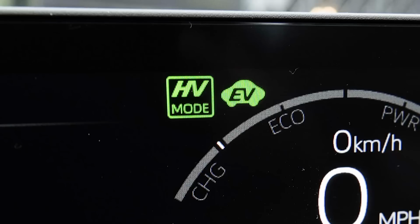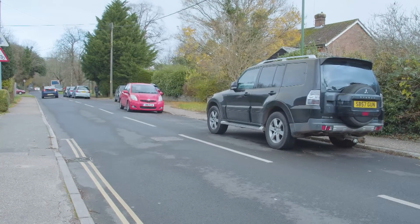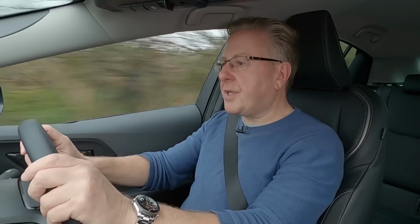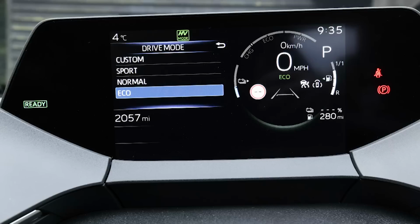On the move, you can select an EV mode or use a hybrid setting that will work with the sat-nav and uses geofencing technology that will prioritise electric power in low emission zones. The navigation system can also suggest a route that will take into account your state of charge and identify possible charging spots. In this Prius, you can also adjust the strength of the regenerative braking using the gear shifter's provided B setting. And there's the usual frugally focused eco drive mode if you're prepared to put up with the reductions in engine power and climate system output that come with it.